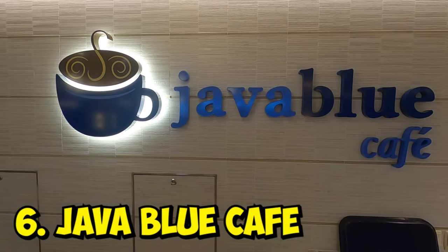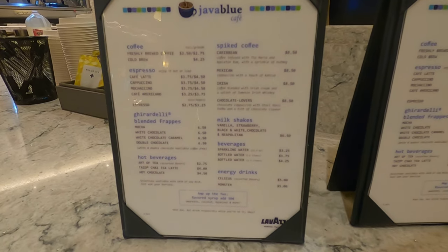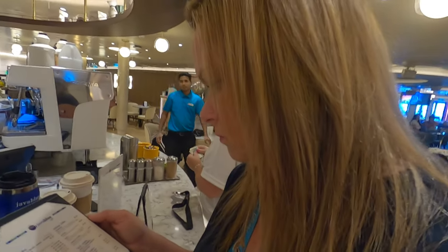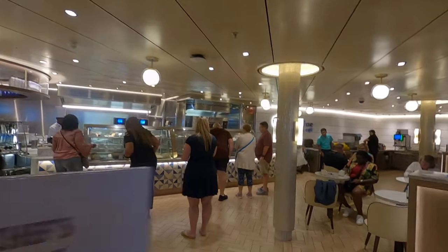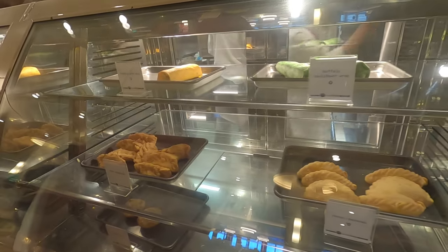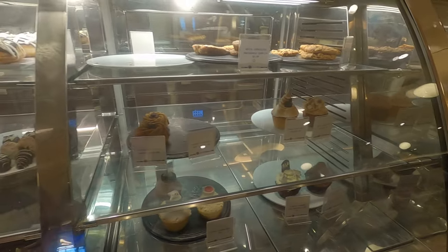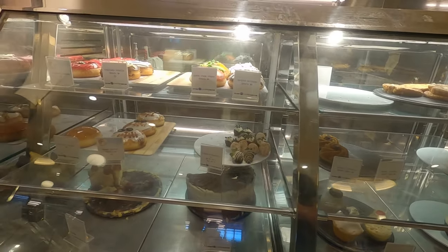At number 6, we are giving out the Hidden Gem Award for the Javablue Cafe. Now, most of us think of Javablue as your go-to coffee shop or booze coffee. But once you get your cup of joe, walk on over to the other side where not too many people know about the included sandwiches, wraps, and calzones available to order. Or, for an upcharge, you can order an assortment of cakes, big cookies, or donuts.